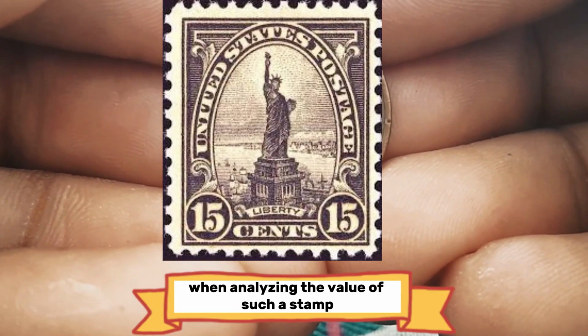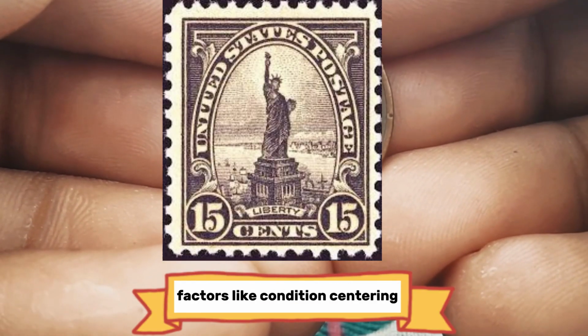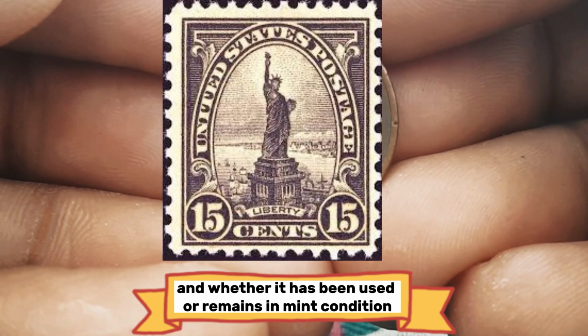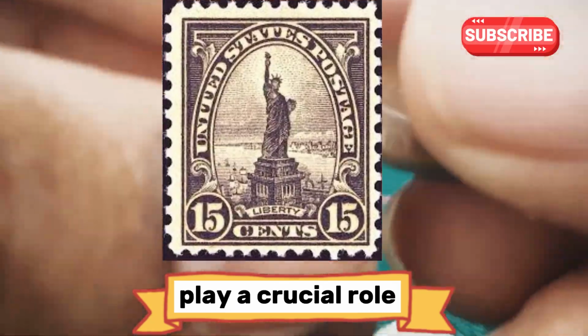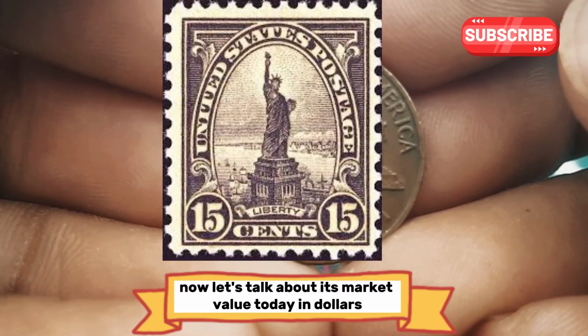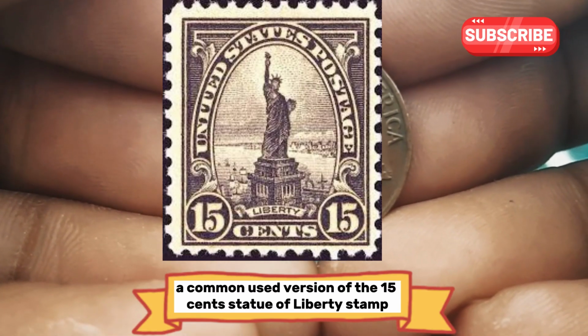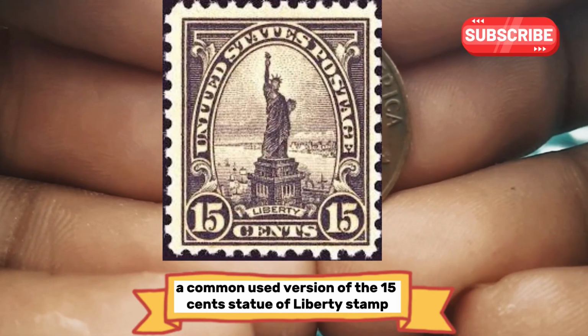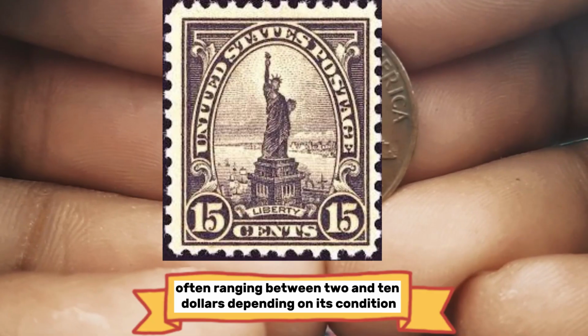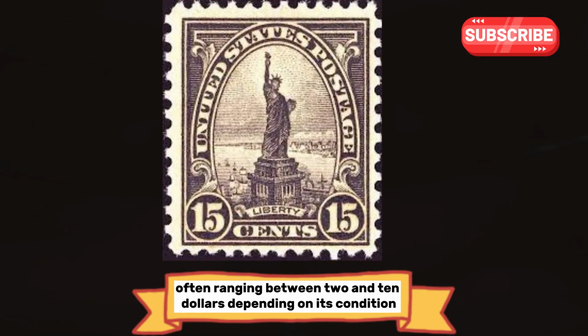When analyzing the value of such a stamp, factors like condition, centering, perforation, gum presence on the back, and whether it has been used or remains in mint condition play a crucial role. Now, let's talk about its market value today in dollars. A common used version of the 15-cent Statue of Liberty stamp typically sells for a modest amount, often ranging between $2 and $10, depending on its condition.